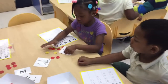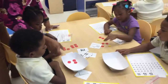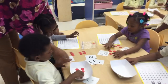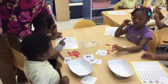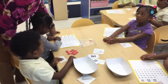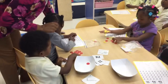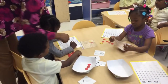All right, Dion, what number are you working on? Okay, so what number are you working on? No, we've already done 11. You're working on what number is this? 13. So let's count. No, let's count 13, Dion. She's trying to work on 13. So can you count our chips, please? Let's go. 13 is here. 1 and 3. No, put them in here. Let's try it again. Start here.